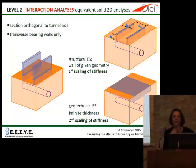So again, to go to Palazzo Grazioli, because this exercise was done for Palazzo Grazioli, this is a plan of the building showing the two tunnel axes, and I want to show you some results relative to the facade on Via degli Astalli, which is this orange line here. And this is a section through the building showing that the depth of foundation is quite deep, it's about 9 meters below ground level.